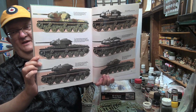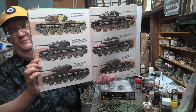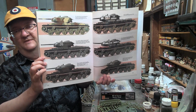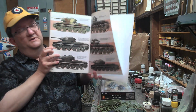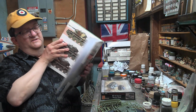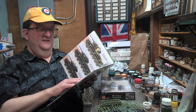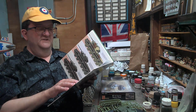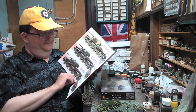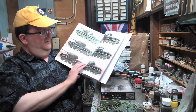So you get a few different painting options. Most of them are typical overall dark green, which is kind of the standard for Soviet armor of the period. There's one on top there that's got a 3-tone camo, which is an interesting option. And there's a couple on the other side here that are later war versions, like one in Berlin with the white stripe on it. And according to this, after 6 months of fighting, the Soviet army lost approximately 12,000 tanks. And by the Battle of Berlin, they were forced to use older models, such as this one. The bottom one here is a KV-85, which is a slightly different turret and gun on it.